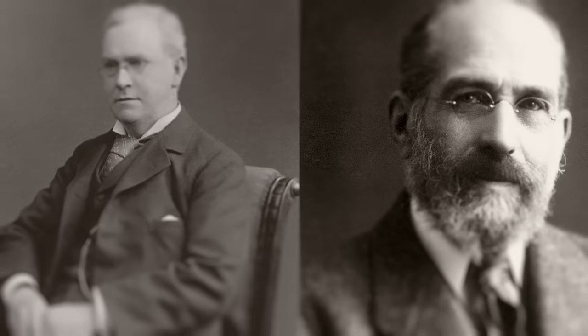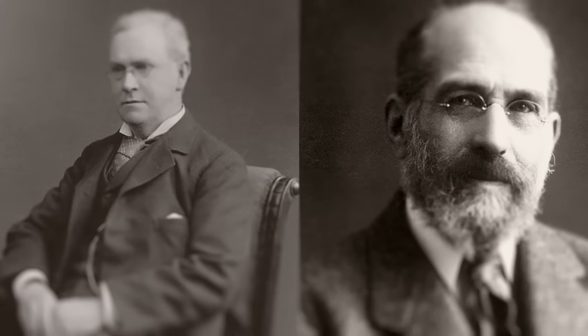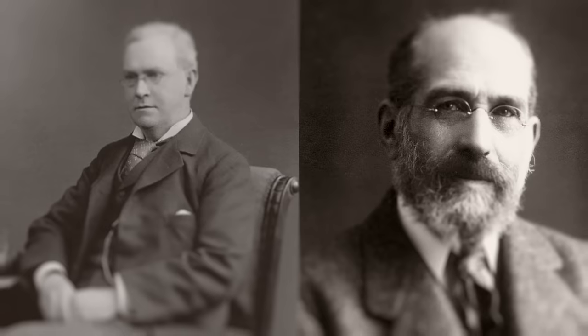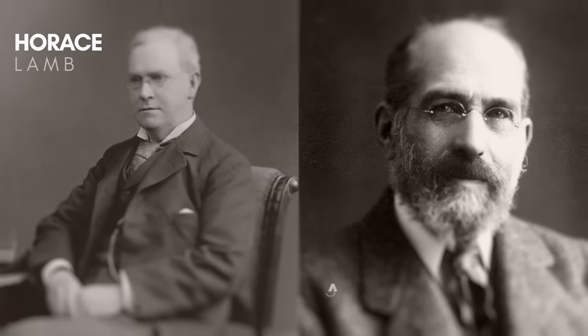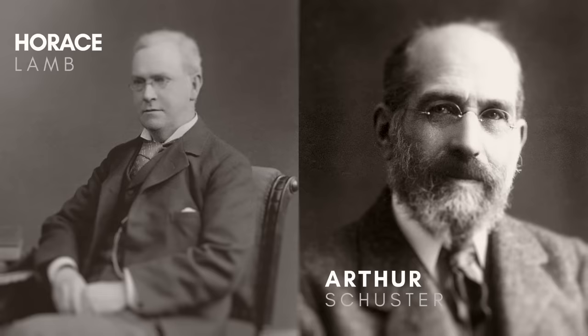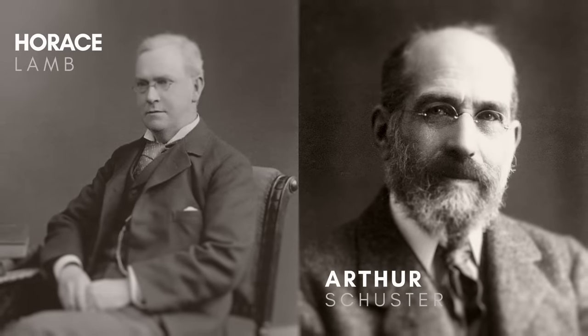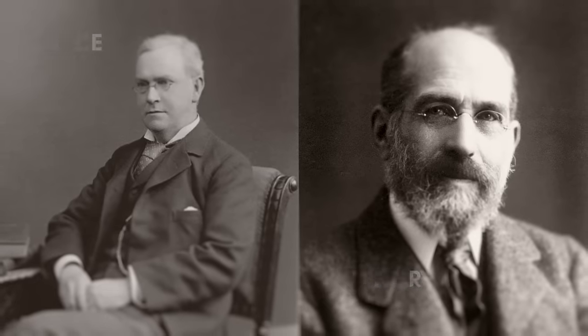The first mention of the properties of metamaterials was in 1904 with the conceptualization of negative wave propagation by British mathematician Horace Lamb and British physicist Arthur Schuster. However, both saw the phenomena as purely theoretical and did not think it could be practically achieved.